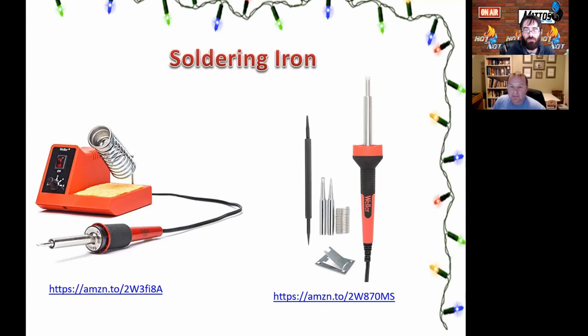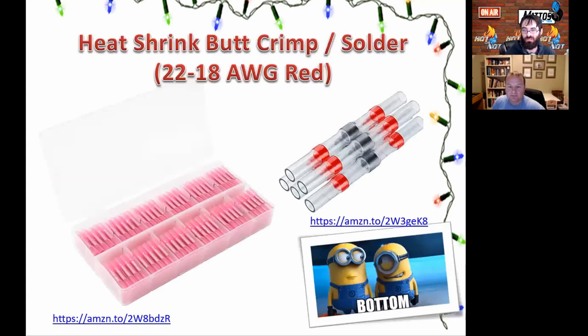Yes. Efficient. And soldering takes up a lot more time, especially if you want to do it right. I guarantee there's soldering whizzes that can do it faster, but most people can't. And that's what makes these cool things, one of the cool tools that we can use now, these heat shrink butt crimpers. Yep, I think they're great.